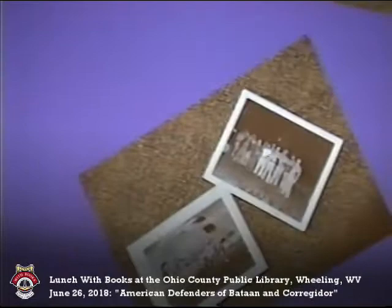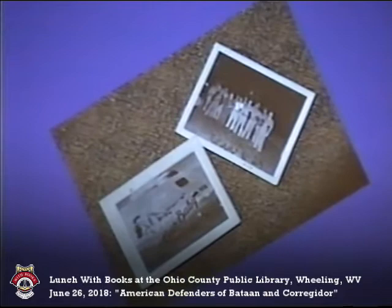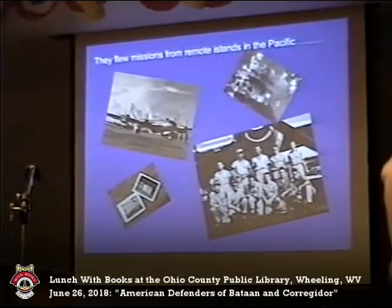Colonel Gow, like Doc Perlman, kept everything under the sun too. We happened to get his collection. We even have his wedding pictures. It's kind of neat to have his whole family history. So we can tell the story of pilots, doctors, and just about anybody else related to this whole Bataan and Corregidor disaster.